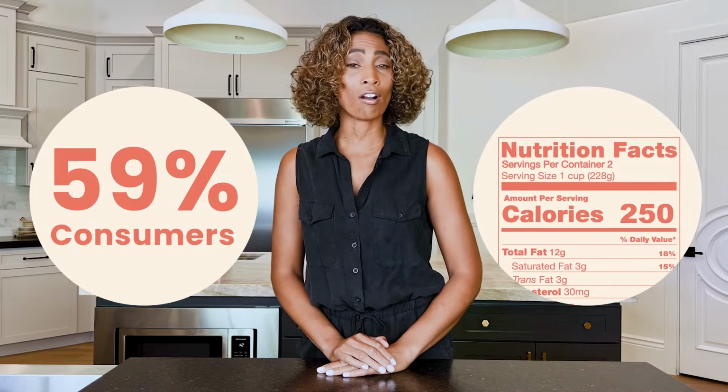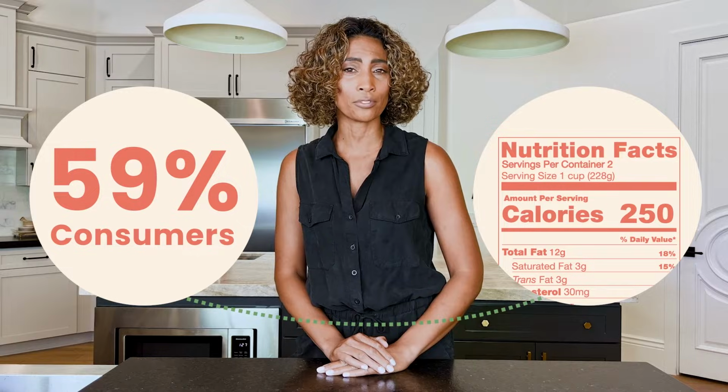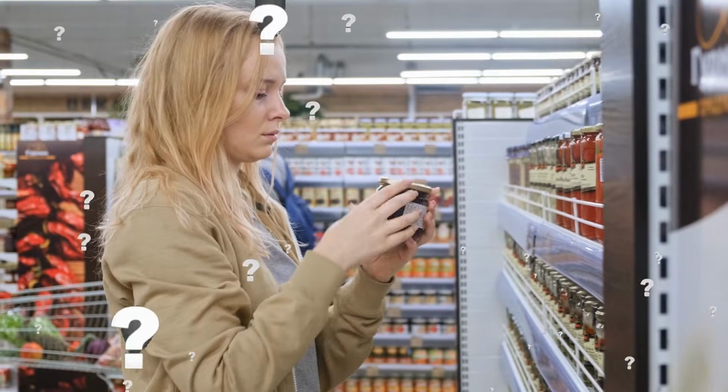Did you know that nearly 59% of consumers have a hard time understanding nutrition labels? Food labels can be super confusing, and understanding them correctly is especially important when you have diabetes.